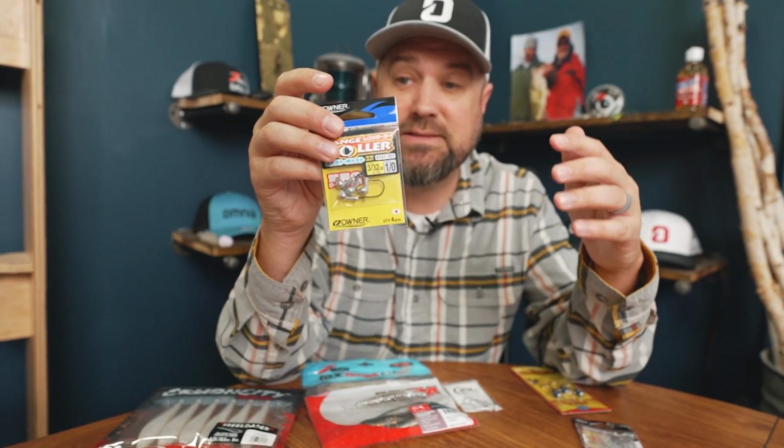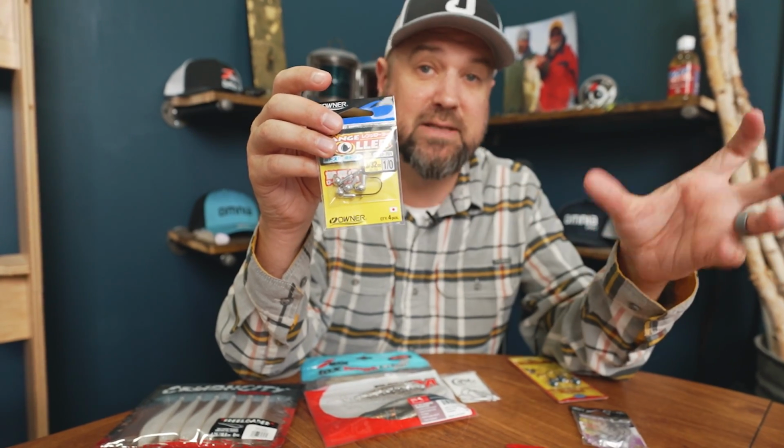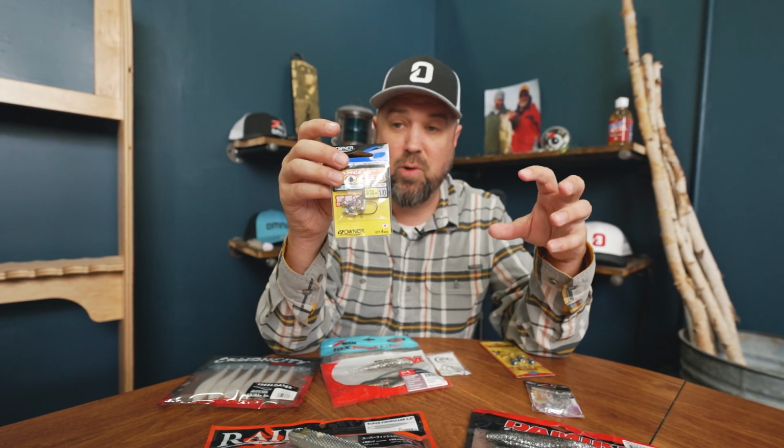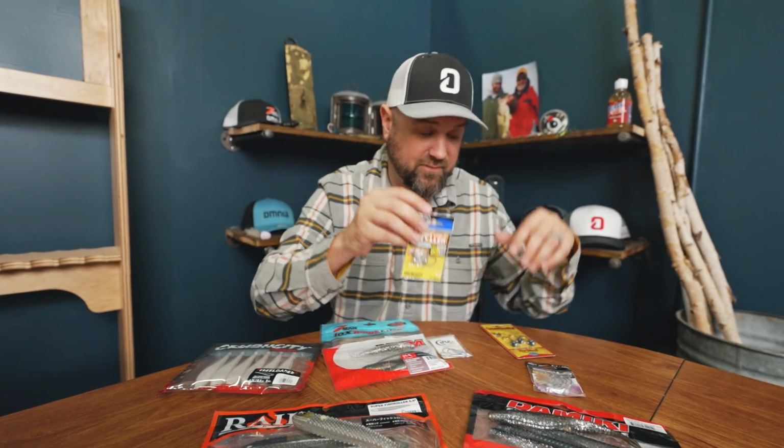The Range Roller's got a great keeper on it. I want to point that out, that if you're fishing with Elaztech style plastics or salty plastics, the keeper is really slick. It works with both very, very well, and this has been an extremely popular one for the hook.